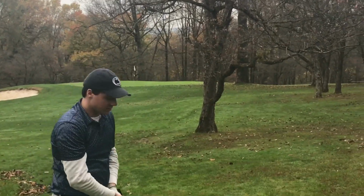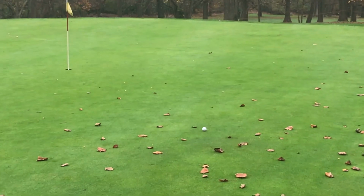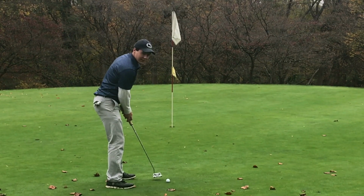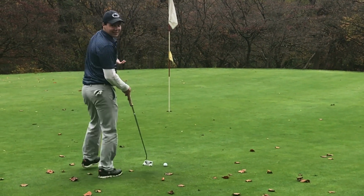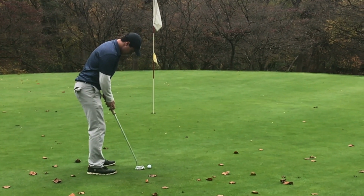Pretty good, a little short, but it's on. You're dancing. By a little short, I meant about 10 feet short, and just a little right. It's downhill but wet, so I'm just going to hit how I would normally hit to a hole. Yeah, pretend it's level then.